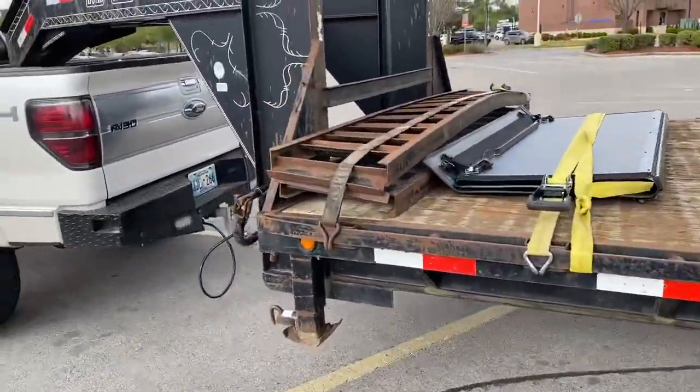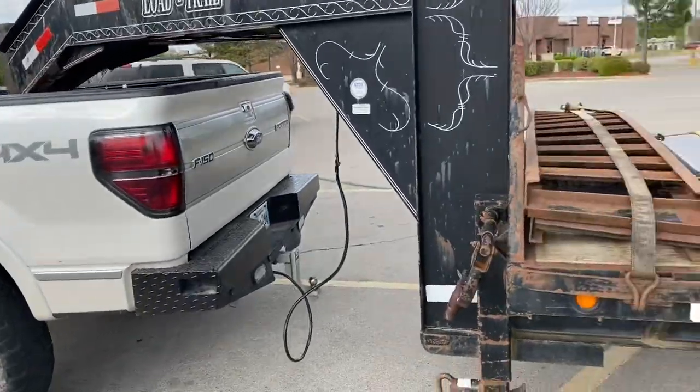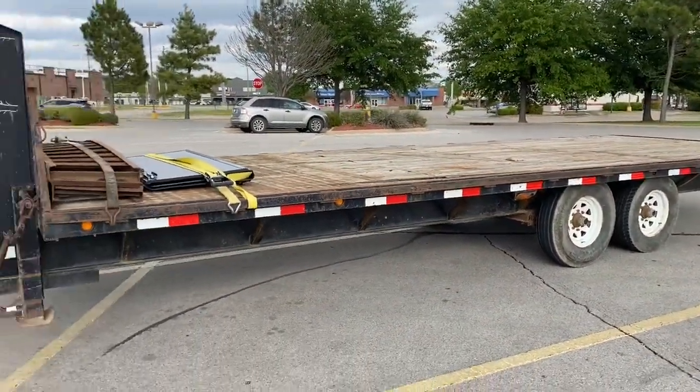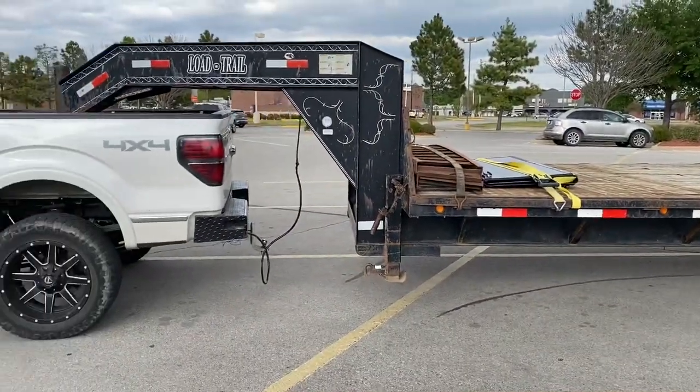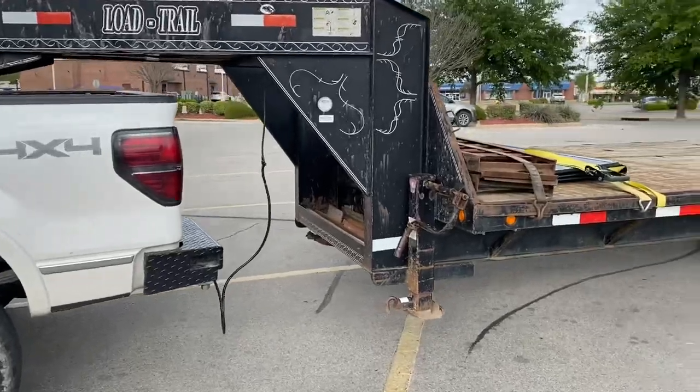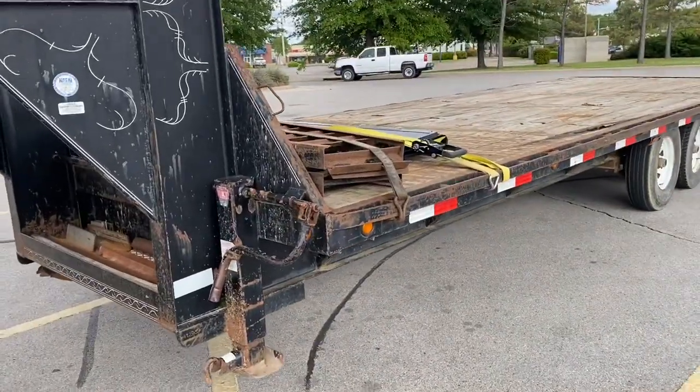Overall, it seems like a pretty decent trailer. I am just going to go ahead and tell you guys, I have about $3,400 in this trailer. So I traded my car hauler and gave the guy $1,200 for this, and I had $2,200 in my car hauler. So far, I think I'm okay.